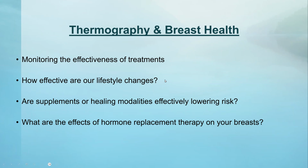And then also hormone replacement. What effect is that having on the breast? For folks that are taking hormone replacement, that is so valuable because, again, we're not all apples. You want to find the right thing that works for you, and hormone replacement therapy needs to be fine-tuned for each individual that's on it as well. So you want to have that information.